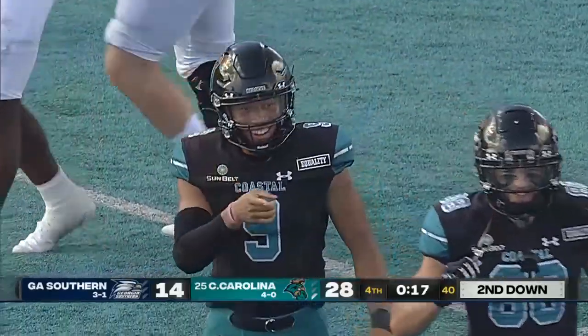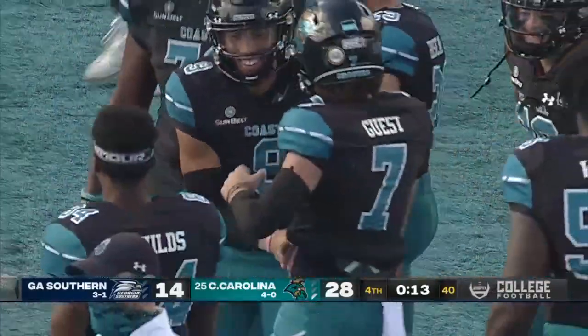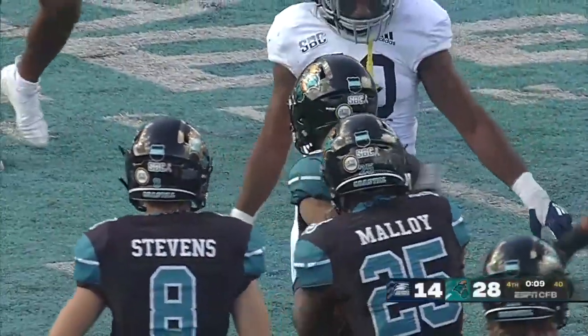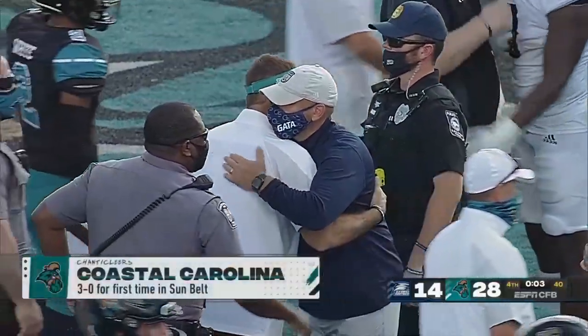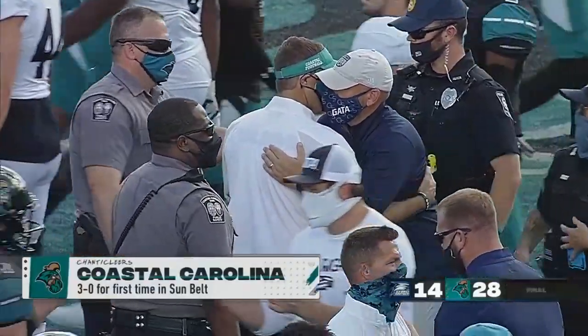For the first time, Coastal Carolina is 3-0 in the Sun Belt, and a two-game lead, if I'm not mistaken, in the East, which is huge. Yeah, this is their first East game of the season. They get the win, and in the last two meetings, they've been able to beat Georgia Southern.